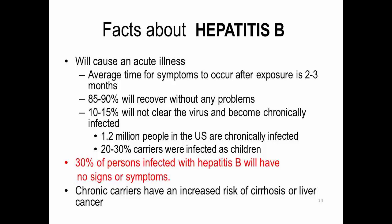1.2 million people in the United States are estimated to be chronically infected with hepatitis B virus. 20 to 30% of the carriers were infected as children. It's important to realize that 30% of people infected with hepatitis B virus will have no signs or symptoms whatsoever and not even know they've been exposed or infected. Chronic carriers have an increased risk of cirrhosis or liver cancer.